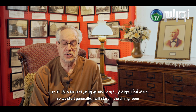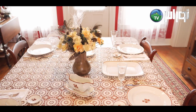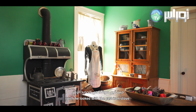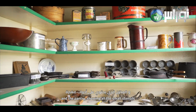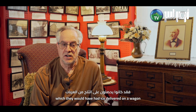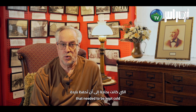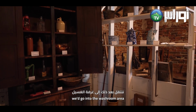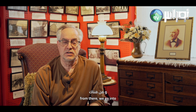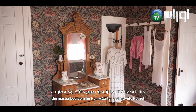So generally I will start in the dining room as we come in. It's sort of the welcome center. And then we move to the kitchen, which shows how an old kitchen from the 1800s would have looked, with the cast iron stove and the pantry showing all the small utensils, or the ice box, which they would have had ice delivered on a wagon, and that would have kept their food cold that needed to be kept cold. We'd go into the washroom area, which was probably a servant's quarter as well. From there we go into a small bedroom, which would have been the master bedroom for Henry Carter and his wife Harriet.